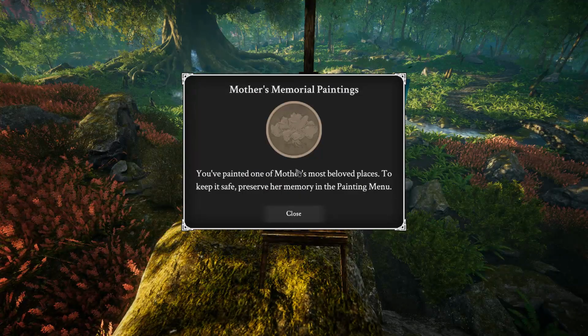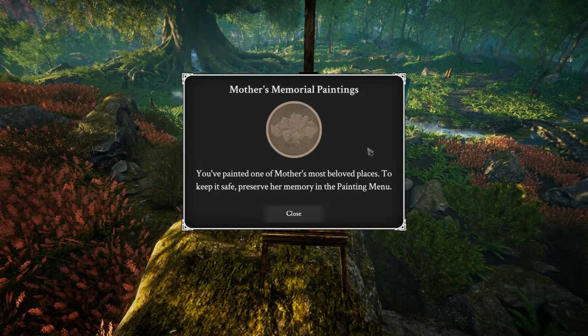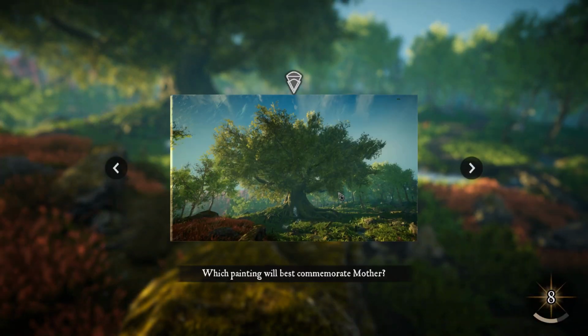Mother's Memorial Paintings. You've painted one of Mother's most beloved places. To keep it safe, preserve her memory in the painting menu. How do I do that? Which painting will best commemorate Mother? That one.